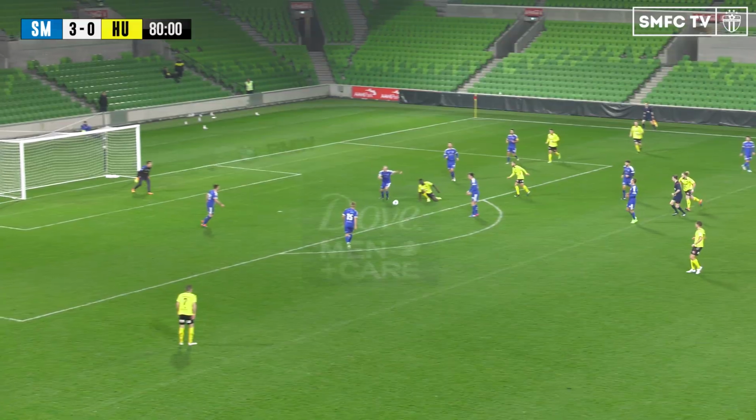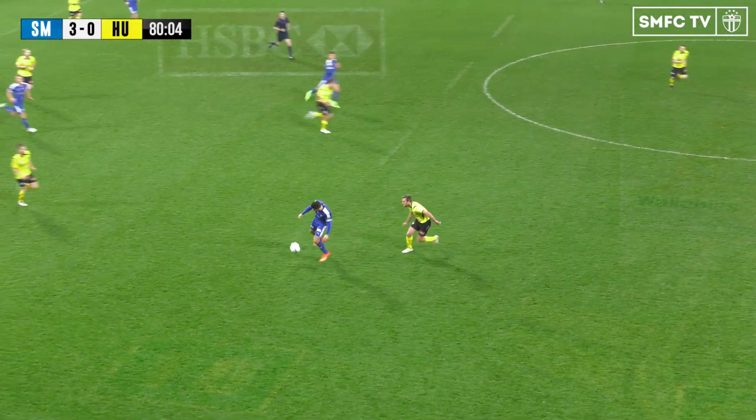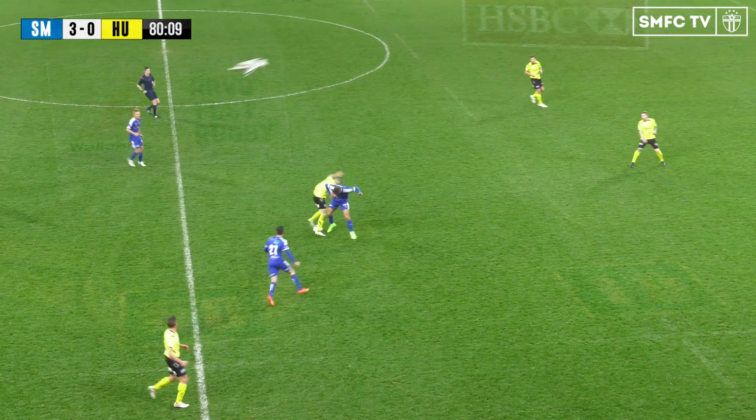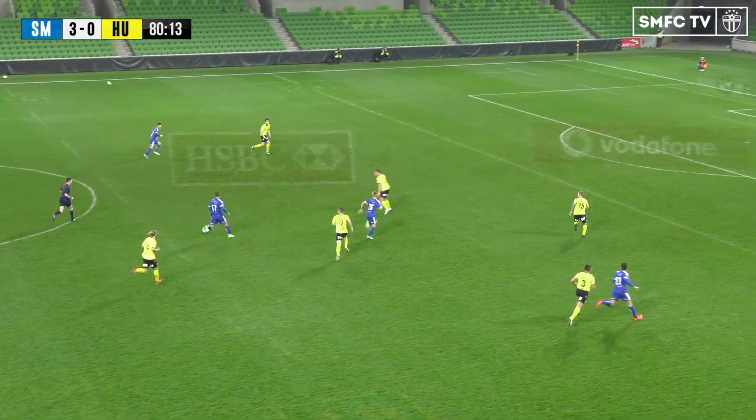Well, a chance maybe if they can get something going here, Heidelberg. You'd think they'd want to get something out of this game. They've been a fantastic side, but they've been well beaten today. Schroen, that's great strength by Schroen. He's left his man for dead. Not the first time that's happened in this game.